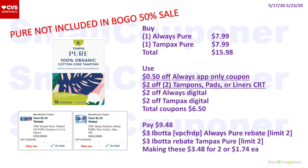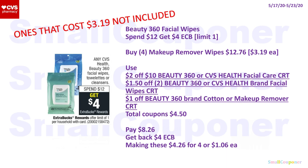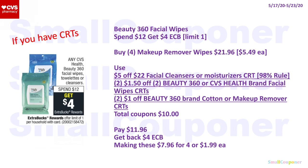So it'll make these $3.48 for two, or $1.74 each. So I just want to update the ones that cost $3.19, they are not included in the extra buck deal. If you want to do this deal and if you have the CRTs, you will do this deal on the next screen. So this is what you would do.